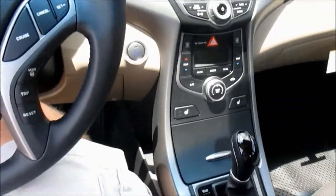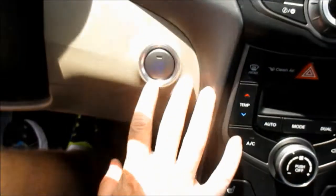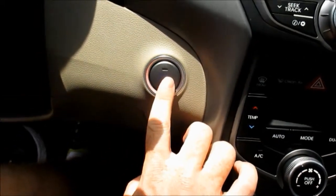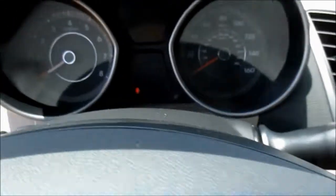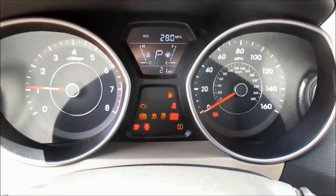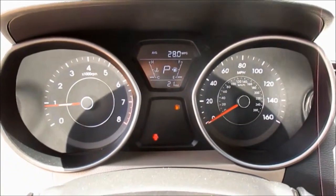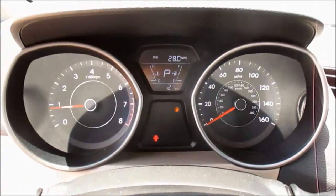Now, to start this particular Elantra Limited, all you have to do is have the key fob anywhere within the vehicle, put your foot on the brake, and simply locate and hit this beautiful silver illuminated start button in the dash to fire up the engine. And instantly that little 1.8-liter four-cylinder engine bursts into life.